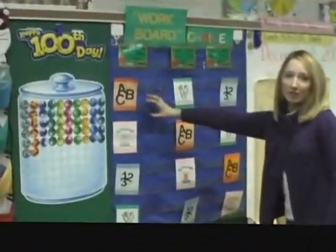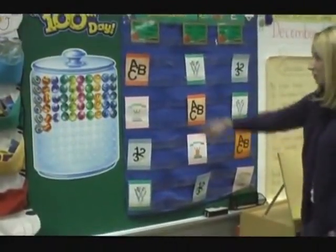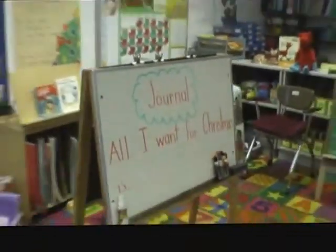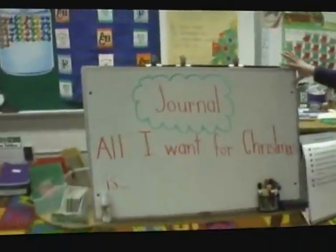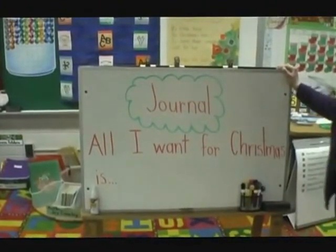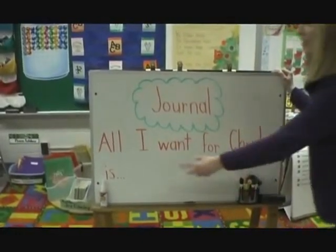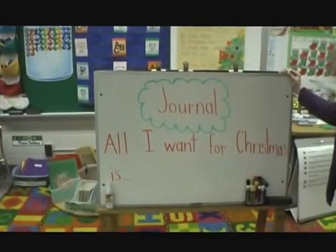This is how the children know what centers they're going to be doing for the day. She's got children's names at the top, and then these are the centers that the children will be doing so they know where they're going for the day. Another thing I forgot to mention was the journal writing in the beginning of the class. When they first come in the morning, there's a sentence up for journal. And the children take out their journals and write their sentence and complete it however necessary. And this helps the teacher understand where they are in writing and sentence structure and things like that.